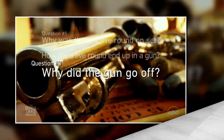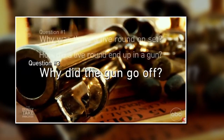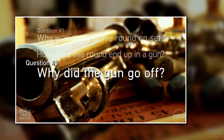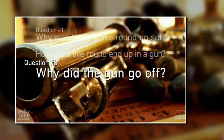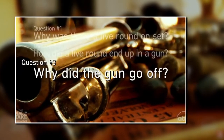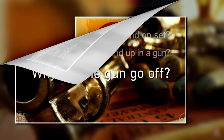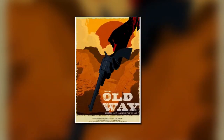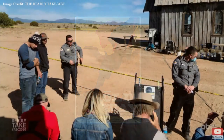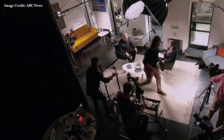And that brings us to the final point, the final question: why did the gun go off? Interestingly, according to the Santa Fe sheriff, there are contradictory statements regarding who handed the gun to Baldwin. We touched on that in the previous episode. Dave Halls, in his statements to the authorities, denied handing Baldwin the gun. In Baldwin's interview with ABC, he doesn't mention Halls handing him the gun, but he does say, the first AD.